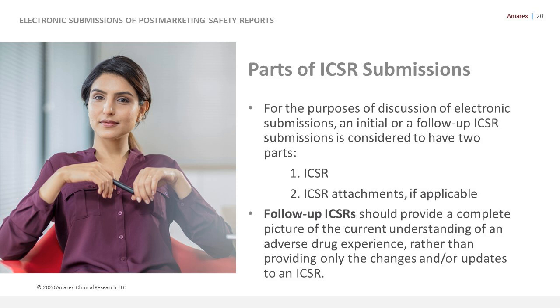So when any organization wants to submit follow-up information to an initially submitted ICSR, it's very important to provide the full picture of the current adverse drug reaction rather than providing only the changes and/or updates to an ICSR. What we do at Amarex Safety and Pharmacovigilance, we actually submit follow-up ICSRs with complete information, and we highlight the updated information that we provide in the follow-up ICSR so that it can be easily identified by the FDA reviewer. But still, we include all of the information that was present in the initial report if it has not changed.